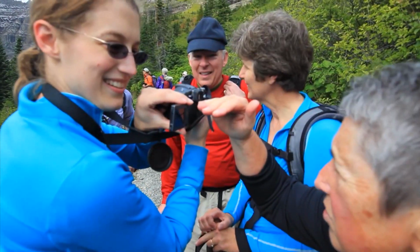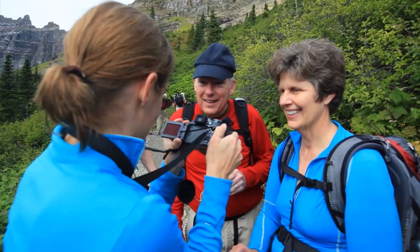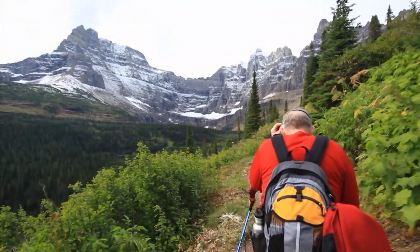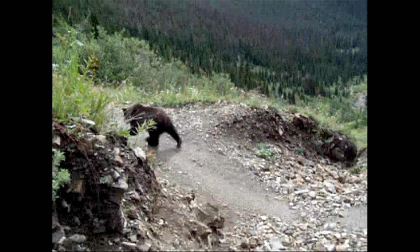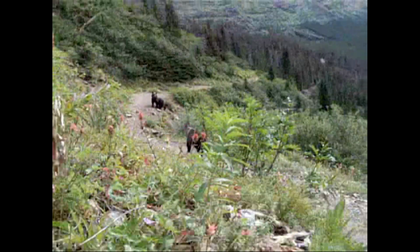Youthful enthusiasm can be nothing more than naivete. This time, we were lucky, but the danger was real, and the trail was again closed the next day. So the bear danger is real, and you need to learn basic bear safety and actually use it.